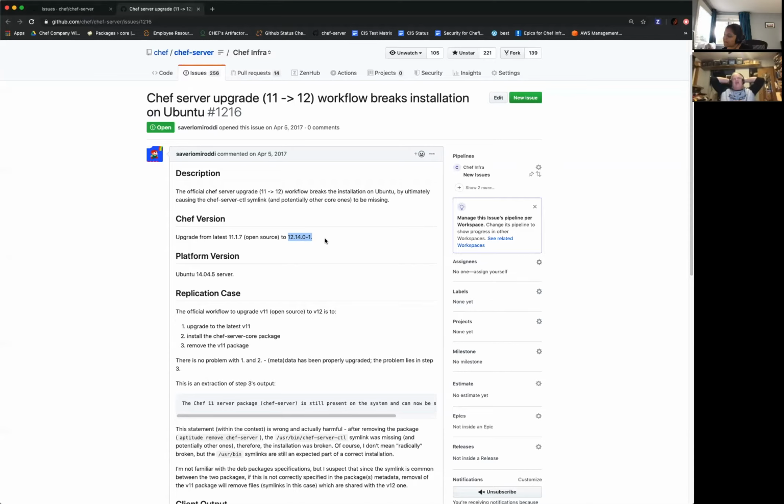Okay, so I think the way. In some senses, this is a documentation issue as much as anything. Yeah, because it's not an incorrect issue actually.